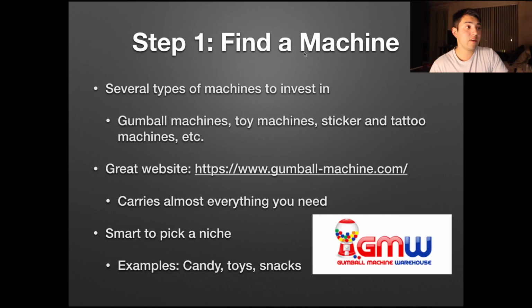And the last point I have for you guys when picking a machine, from the different videos that I watched, and this is pretty much will apply to any kind of business you get in, it's always beneficial to pick a niche, and you kind of want to run with that. So obviously in the beginning you don't really know what you want to do, but figure out what you might want to have a passion for, whether it's candy, toys, snacks. If you want to get in the electronic vending machines, go for it.